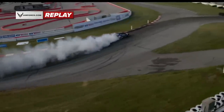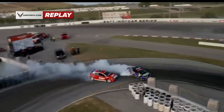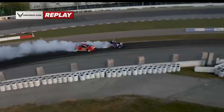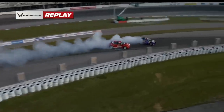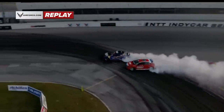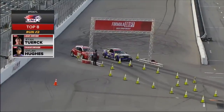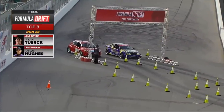And there's Turk trying to eye up a place to attack on the inside. Very risky maneuver, but he seems to pull it off. Just lost a little bit of angle for a second there. Tighter line there and very close to that back bumper of Dylan Hughes as they wrap around that final outside zone. Switching things up now. Ryan Turk going to the lead. Dylan Hughes chasing him down.